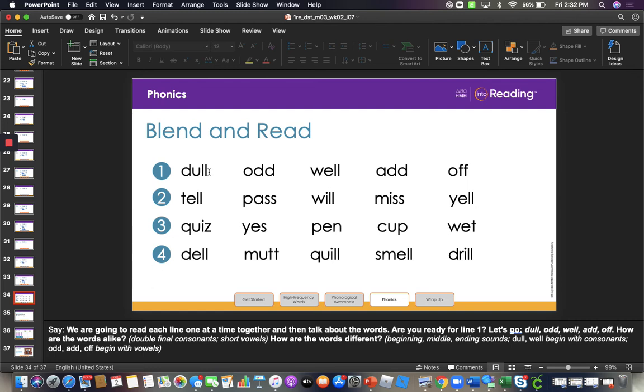Let's do line one. Dull, odd, well, add, off. So how are these words alike? They all have double consonants at the ends. Two L's, two D's, two L's, two D's, two F's. And the vowels are short. Short U, short O, short E, short A, short O.